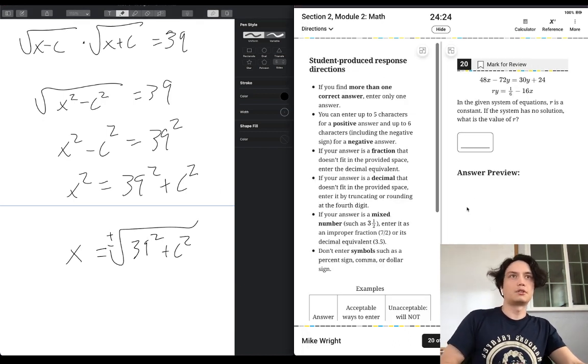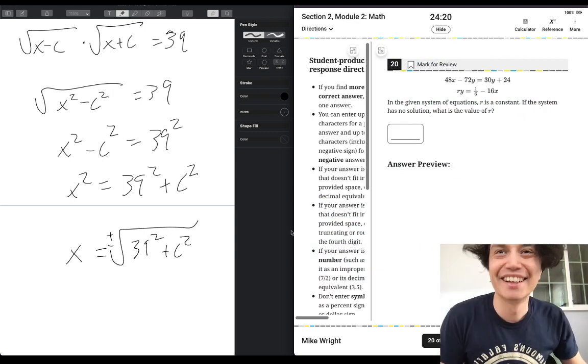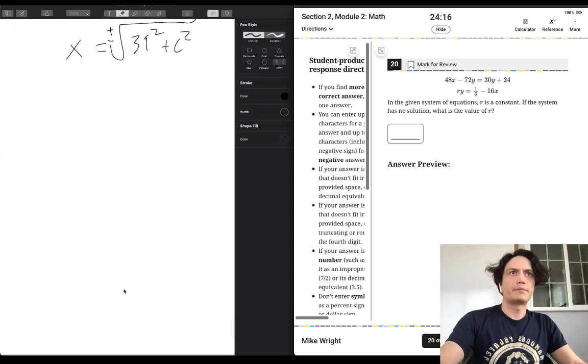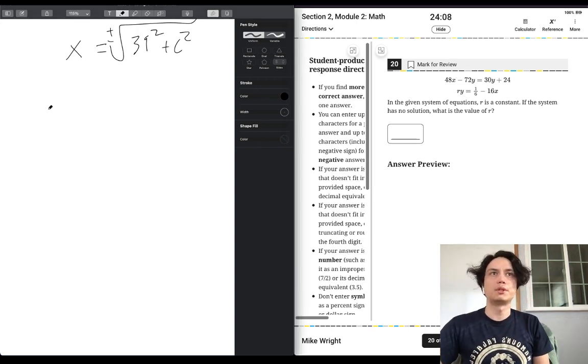Holy smokes, these are hard. I don't know if going backward was a good call. I might run out of time. Oh, and get stomped. Okay. No solution. They're parallel. Okay, this one should be easier.